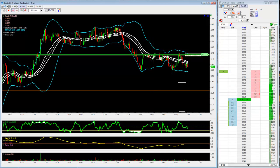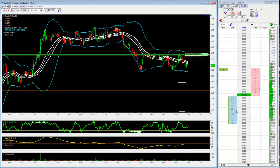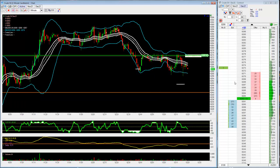We're in the last 9 minutes of the open outcry. I like to be out of the market no later than 1:30 CST time. The crude oil market, I like to trade just basically the last hour and a half of the market. So from 12 to 1:30 my time, obviously 1 to 2:30 on the East Coast.